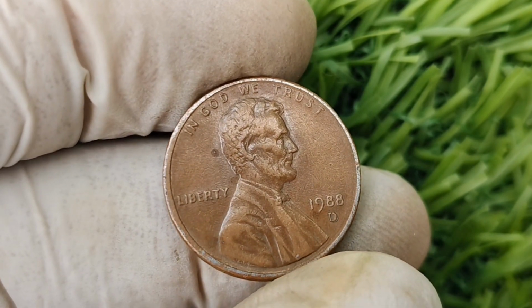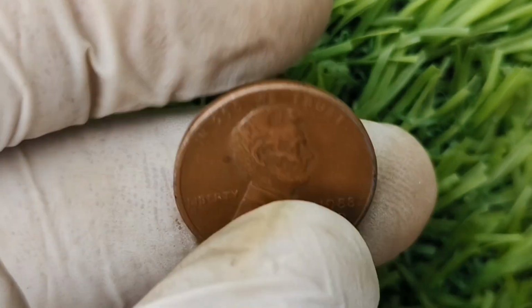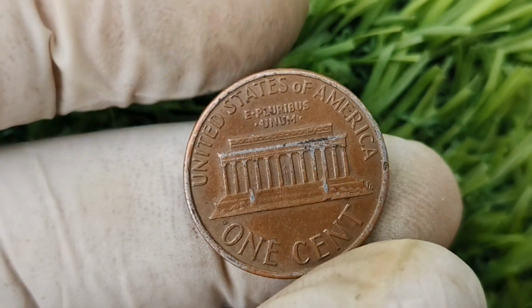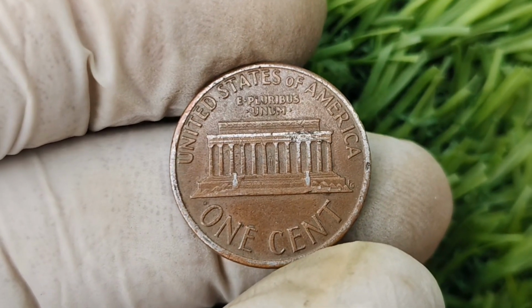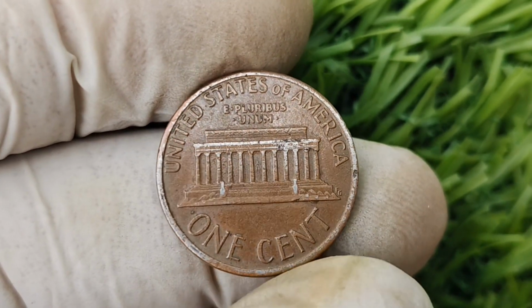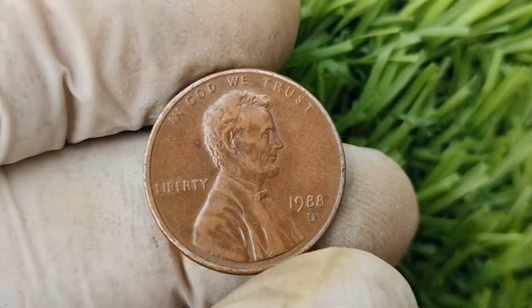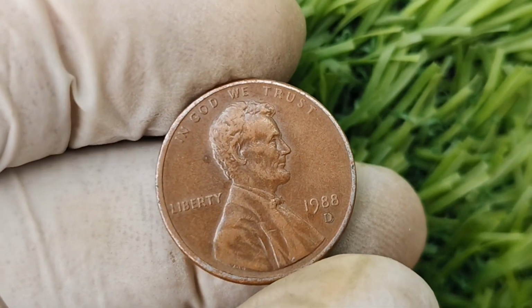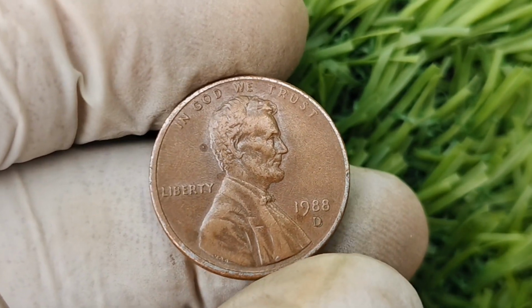It all comes down to a little thing called the reverse design. In 1988, the mint was supposed to have updated the reverse design of the Lincoln Memorial. You know, that classic view of the monument with the itty-bitty statue of Lincoln in the middle. Well, the mint used a newer reverse design die on some of the 1989 coins, but oops, someone accidentally used that 1989 reverse die on a batch of 1988 coins. So what we have here is a 1988 penny with a reverse that technically belongs to 1989.